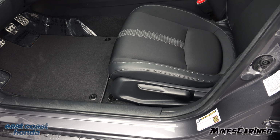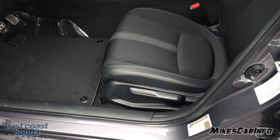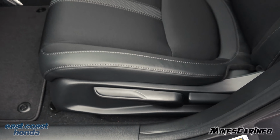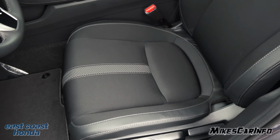Now the driver's seat is a manually adjusted seat, but it always seems like the driver's seat has to one-up the passenger seat. So in this particular case, it has the height adjustment here in addition to the standard adjustments, manually adjusted seats.